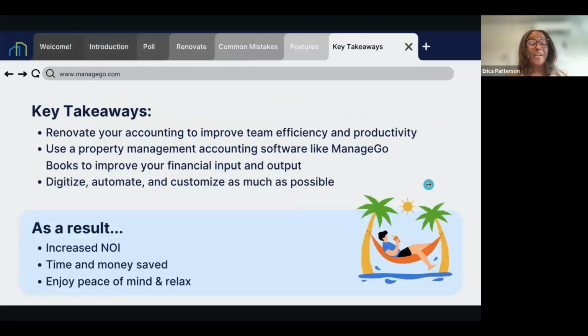Okay, so before I wrap up, I wanted to just highlight some key takeaways that you guys could walk away with. So renovate your accounting really to improve your team's efficiency and productivity. It's time to renovate. When you renovate, you're clearing out the old and you're bringing in the new, and you're automating and you're customizing and you're streamlining because you're in a new place, you're in a new setting. And that's what our accounting software should feel like. It should feel like a breath of fresh air, a new setting, and a new way to really improve your team's efficiency and productivity.